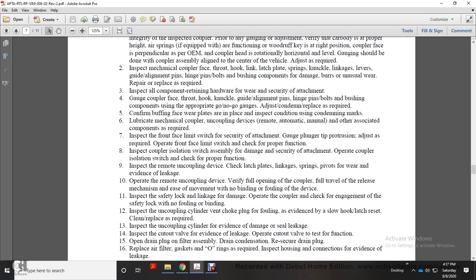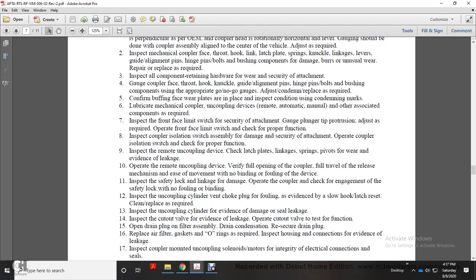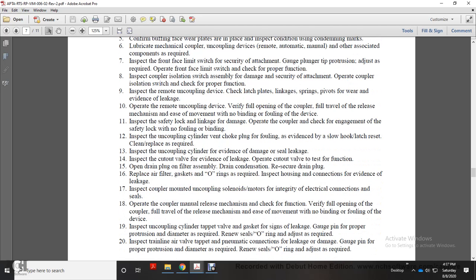Inspect coupler isolation switch assembly for damage and security of attachment, and operate the coupler isolation switch. Check for proper functioning. Inspect remote uncoupling device. Check latch plates, linkages, and spring pivots for wear and evidence of leakage. 10. Operate remote uncoupling device. Verify full opening of the coupler, full travel of the release mechanism, ease of movement, and no binding or fouling of the device. 11. Inspect safety unlock linkage for damage. Operate coupler and check for engagement of the safety lock, with no fouling and binding.